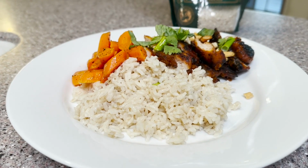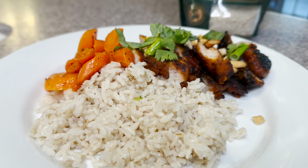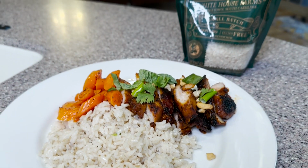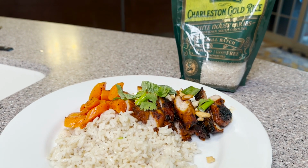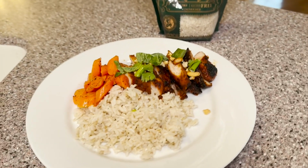White House Farms is conscientious of using minimal processing techniques, and also it is processed in small batches to really preserve the integrity of the product and deliver that super high quality, delicious flavor with every bite.